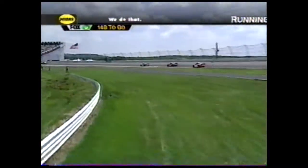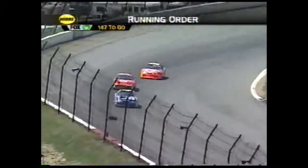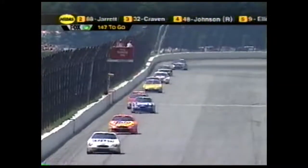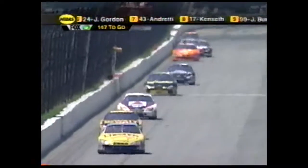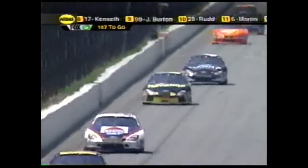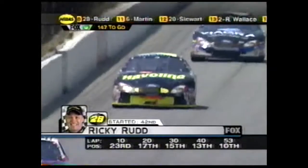And does. Elliott moves up to fifth. Johnson is now sixth, Andretti seventh, Kenseth eighth, Jeff Burton ninth. Never guess who's crept into the top 10 from 43rd at the green flag: Ricky Rudd. That caution fell at a good time for Ricky too. It allowed him to make up even some more distance on the leaders. Good pit stop, and here he is, top 10. Dick Berggren.